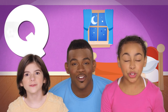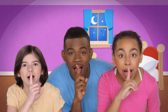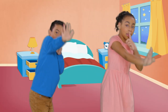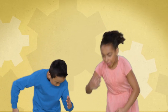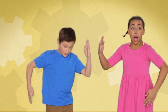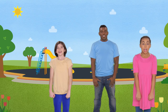Q is for quiet. Quiet dance. R is for robot. Robot dance. Robot dance.